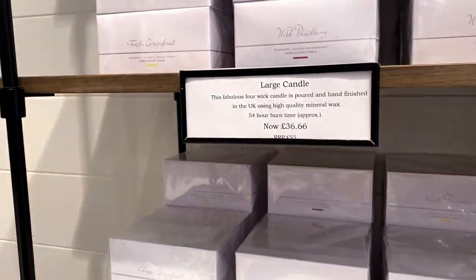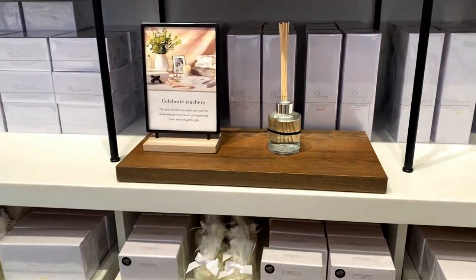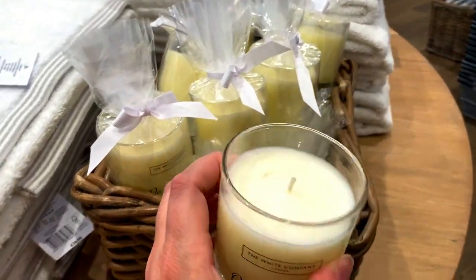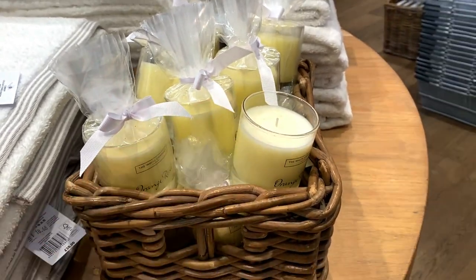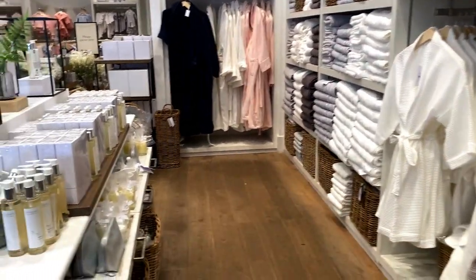Not sure if I want another candle. They do pretty good candles. I think they're around £13-14, their signature candles. But this is orange rind. I've not had that one before, but let's see what else they've got.